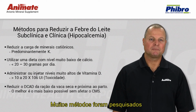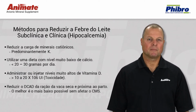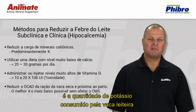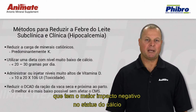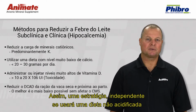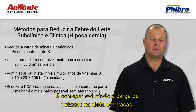There's been several methods that have been researched looking at the effectiveness of maintaining calcium status in early lactation cows. There's been much work done looking at the levels of potassium in diets. And as you may know, it is the amount of potassium that the dairy cow consumes that has the biggest negative impact on calcium status because of its alteration of acid-base balance. So a strategy, regardless of whether you're going to use a non-acidified diet or a negative DCAD diet prepartum, is to start by reducing the potassium load that these cows receive through their diet.